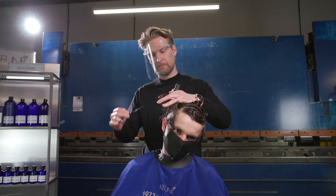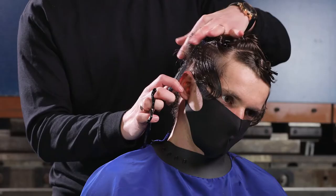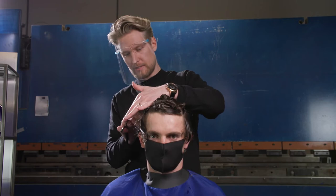It's quite hard to get that chip-in effect. So again, comb goes in, fingers go in, elevate and slightly pivot. And we're just gonna chip in. Now I'm taking note of how high my elevation is. It's coming above the parting line. So I know when I work on the other side that for the best balance, I'm focusing on where that is.